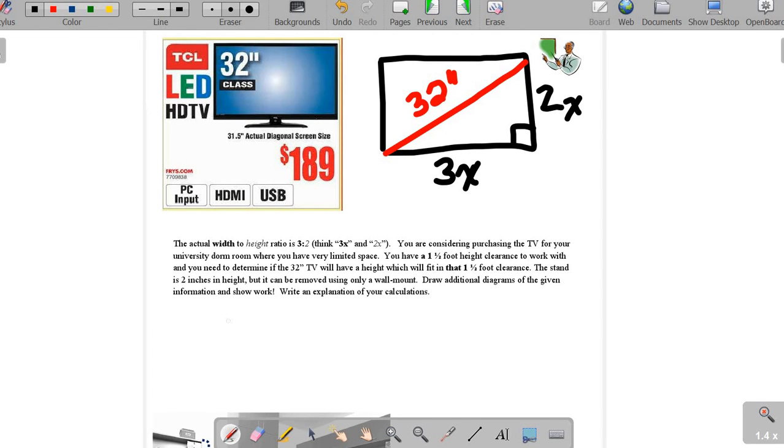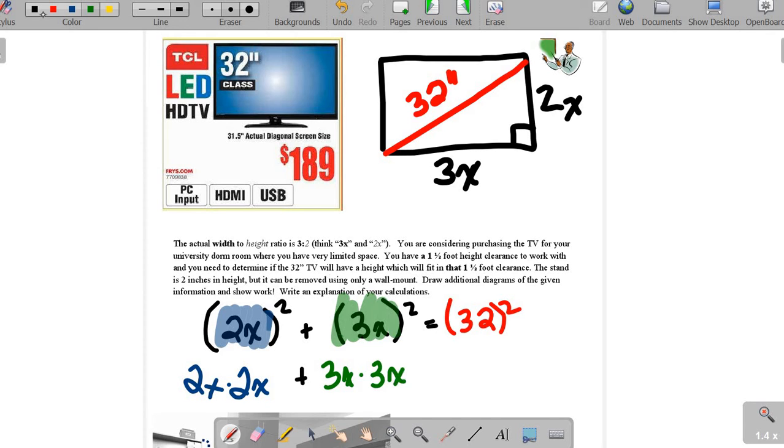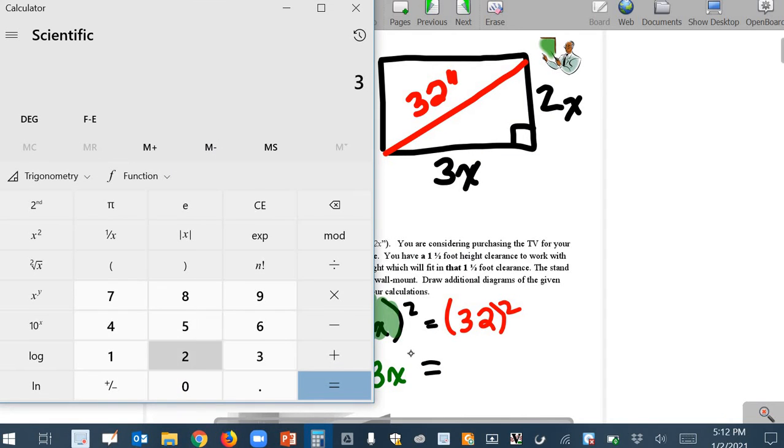So we have here leg squared, which is (2x), plus leg squared, (3x). Notice the parentheses, equals 32 squared. Parentheses. Here is the most critical part. Exponents expand. So that becomes 2x times 2x. This becomes 3x times 3x. And 32 squared, we can just go ahead and square that, is 1,024.